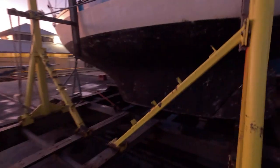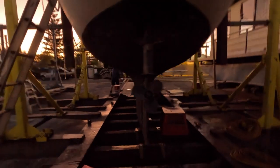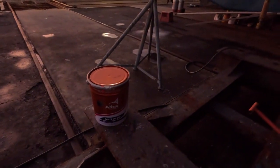So it's had a good bum scrub, got all the barnacles off. There was a big bloody barnacle up in there, can't really see it, but there's a through the cockpit drain. There you go. Awesome, thanks mate. No worries. There we go, got the anti-foul. And that is going on there tomorrow.